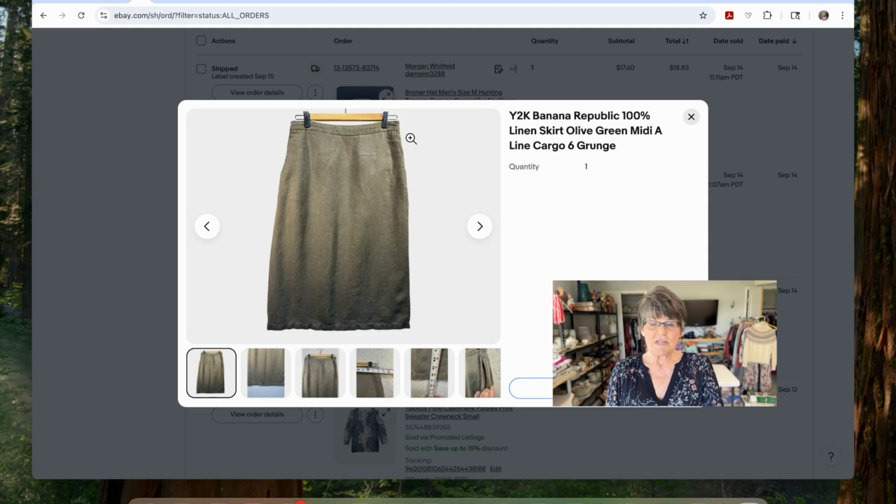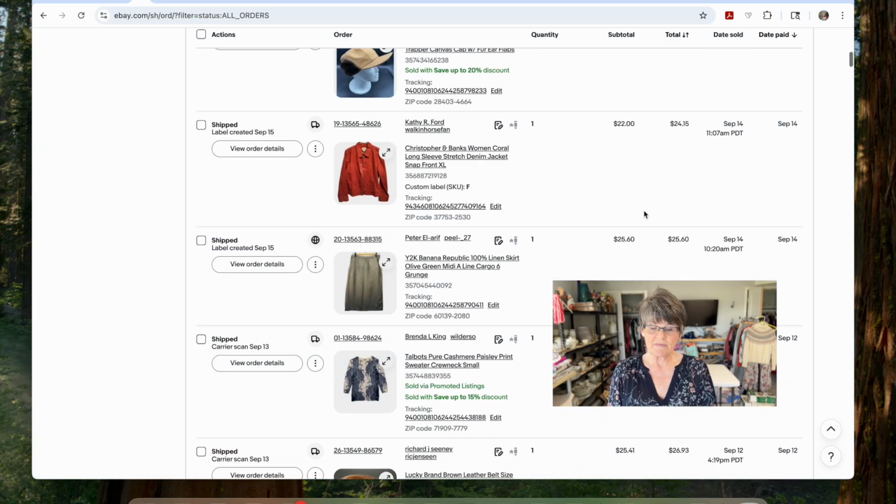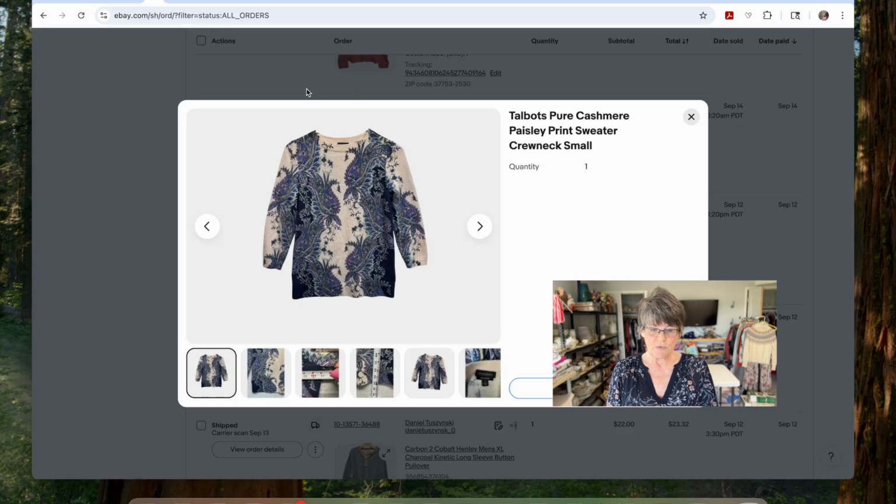This I loved. This is a Y2K Banana Republic 100% linen skirt, olive green, midi, A-line, cargo grunge. I just thought this is gonna sell on Depop or Poshmark, eBay, I didn't know, but it took a long time. I've had this listed for 7 months, and I ended up having to mark it down because it's a skirt and linen, and I'm trying to move these kind of summer items. So it did sell for $25.60. Which is still fine, but I thought it would sell more like $35.